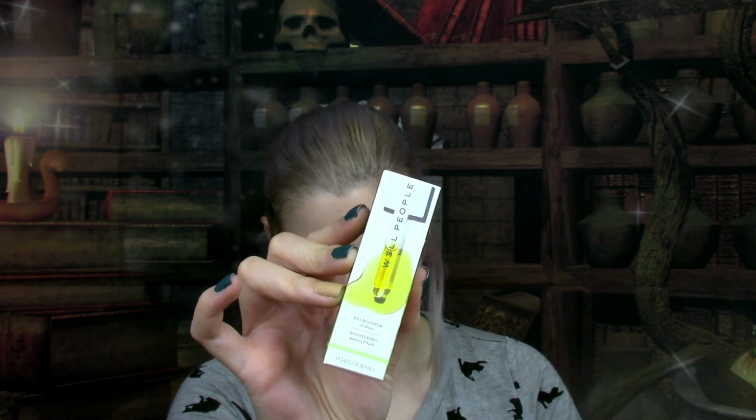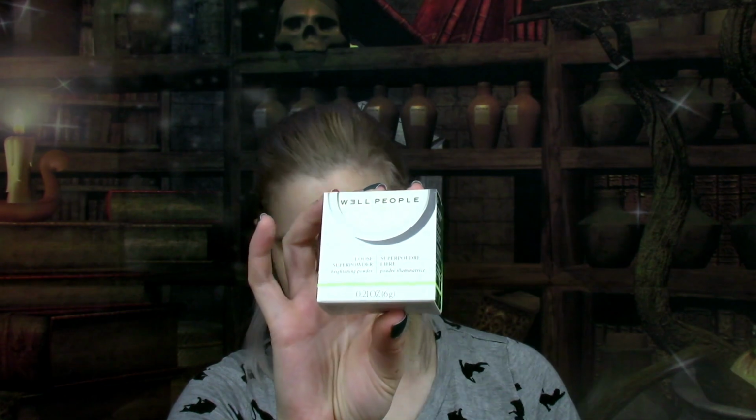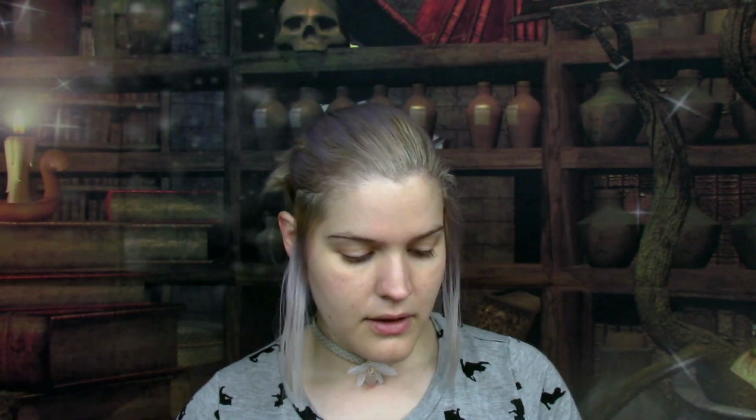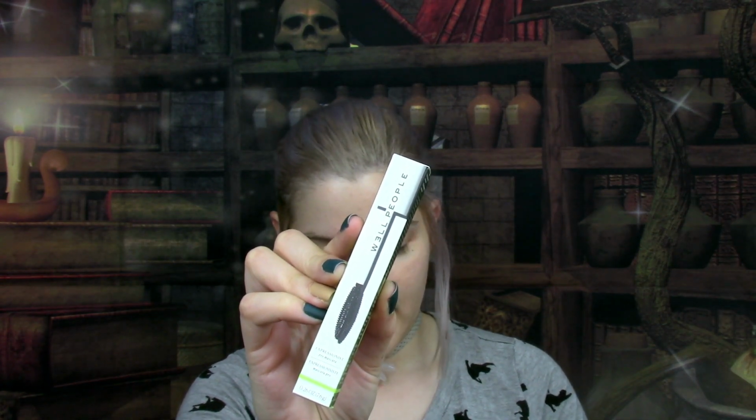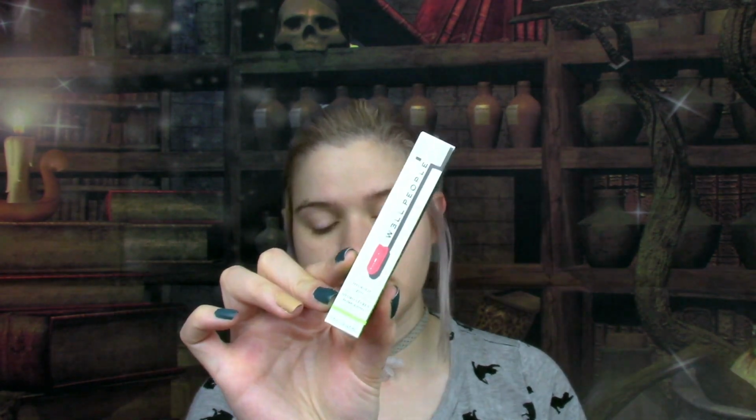We've got the Well People Bio Booster Oil Drops, the Loose Super Powder Brightening Powder from them. We have the Super Powder Bronzing Powder here, the Expressionist Pro Mascara, and last but not least, we have the Hydro Lip Gloss. So we're gonna be trying out all of those products today.